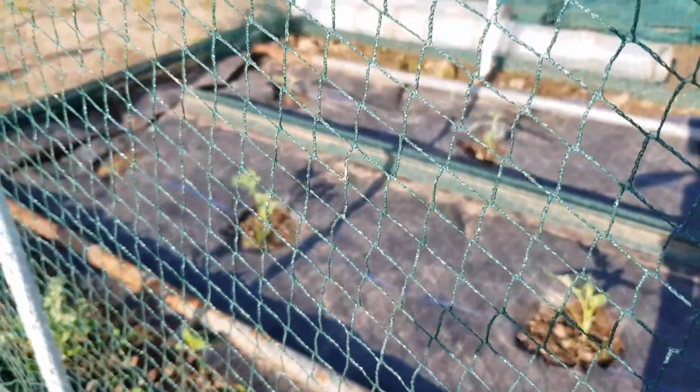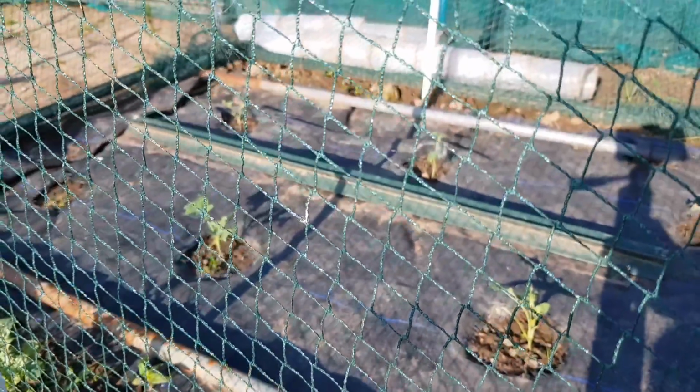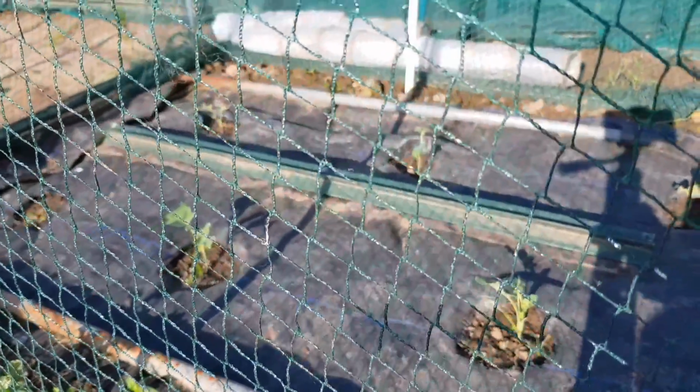So I have lost some of the broccoli as well. Again, they're not looking the best. They're just getting attacked. I mean, I did put the bottles on them, but because it was so windy as well and wet, it was just blowing the bottles off, and the slugs were still finding their way in.